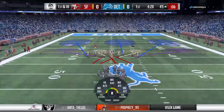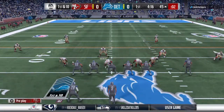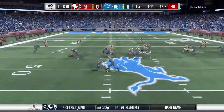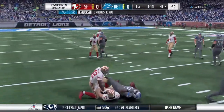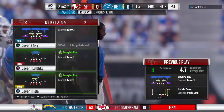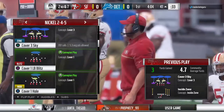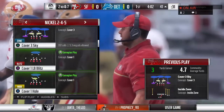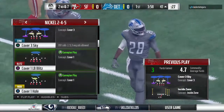And a new set of downs here after picking up the first on the ground. They'll run it now out of the gun. And some good tackling there as he's stopped up at about the 41. Give him 3 on first down. It'll set up a 2nd and 7. Not much happening there on first down. I thought there might have been a hole for a split second. Yeah, but it dried up pretty quickly, didn't it? Closed fast.